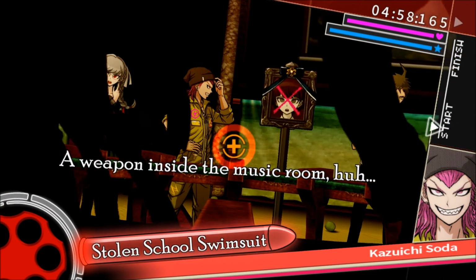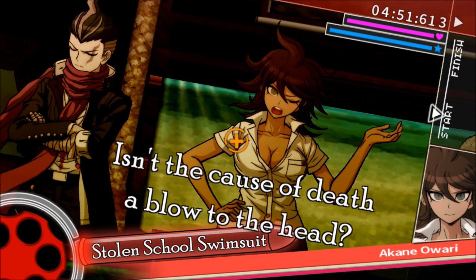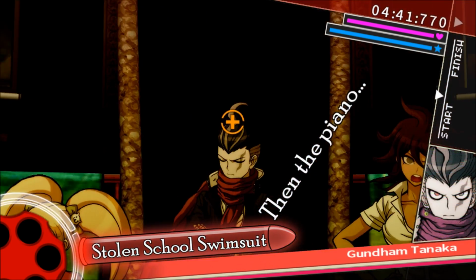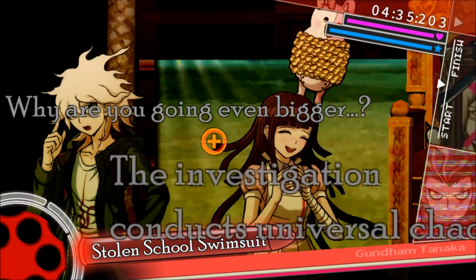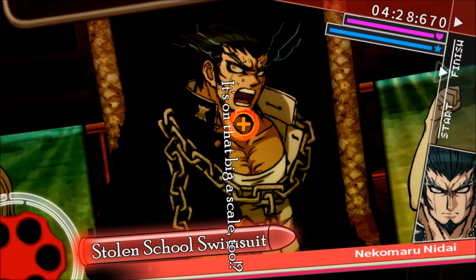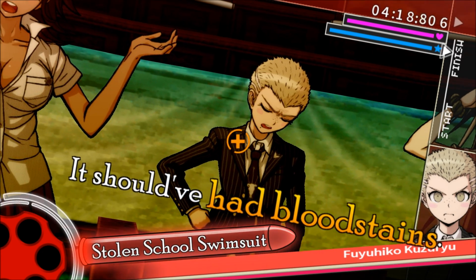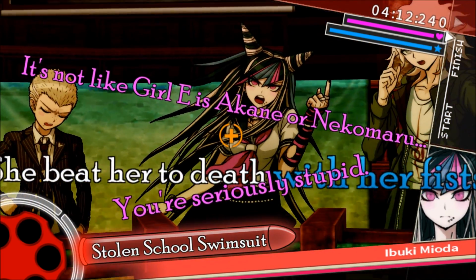A weapon inside the music room, huh? What about broken glass? Isn't the cause of death a blow to the head? Then she attacked her with the fish tank. That's too big to be a weapon. Then the piano. Why are you going even bigger? The investigation conducts universal chaos. It's on that big a scale, too? How about beating her with gravel instead? If it's a weapon that was used to beat them to death, it should have had blood stains. Was there a weapon with bloodstains on it? She beat her to death with her fists!